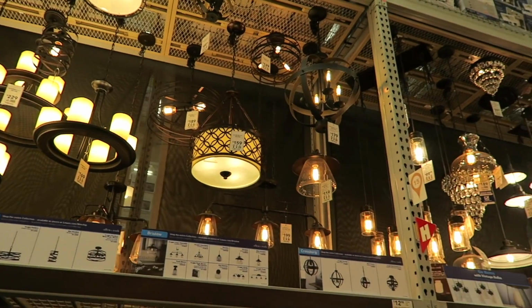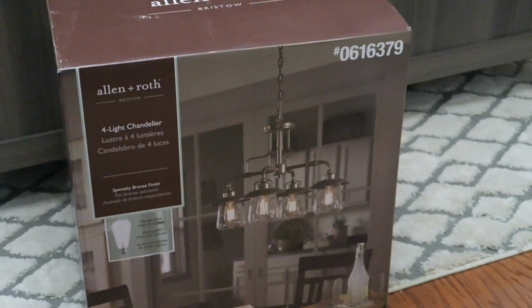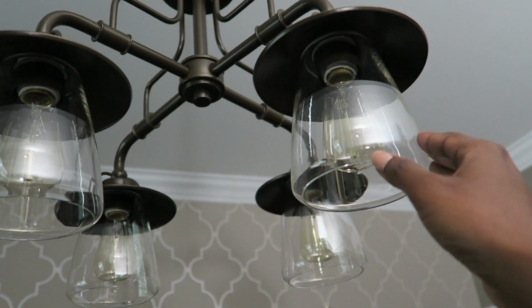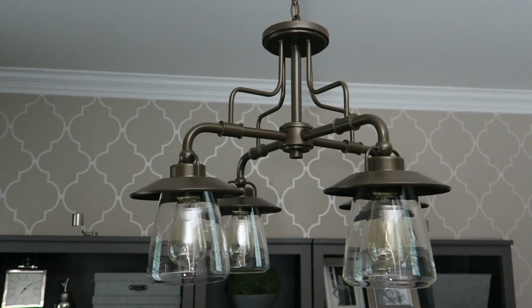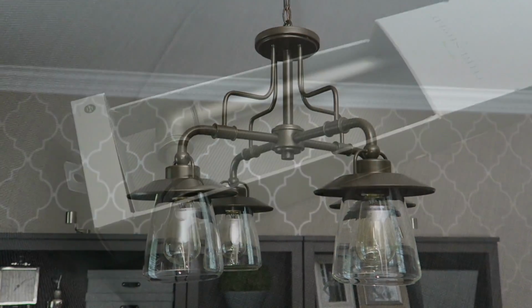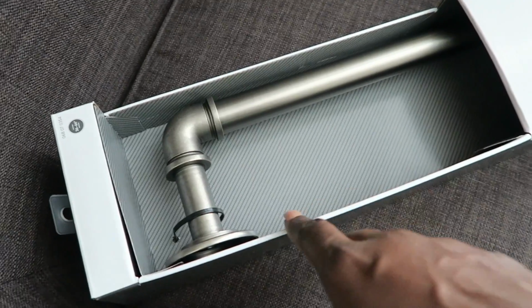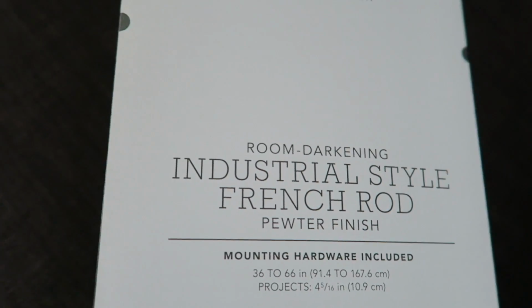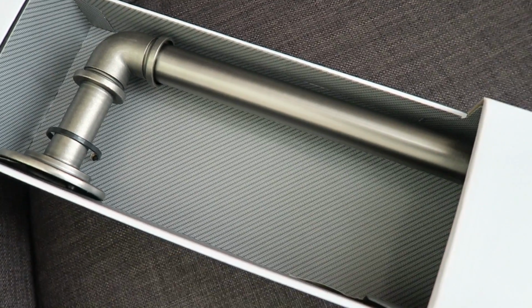So I went to Lowe's and I found something that was more befitting of his office, something that was more masculine and fit the space. And it's this Allen and Roth lighting here, and it's really gorgeous, and he absolutely loved it. And it had that industrial feel that he liked, and it fit his space because I didn't change the wallpaper and I didn't change the wall color, so I wanted to incorporate it everywhere else. I also found this curtain rod here at Target. It's a very industrial style French rod in that pewter finish, and it's from the Threshold brand, but it really fit perfect for his window treatments.